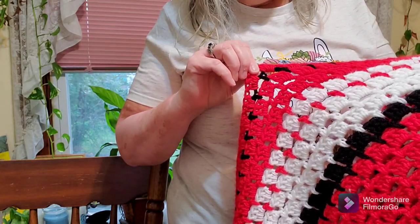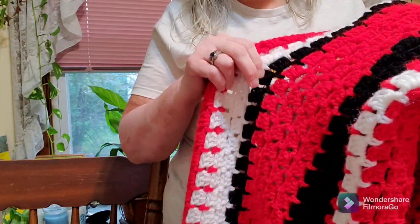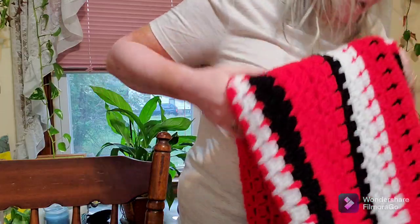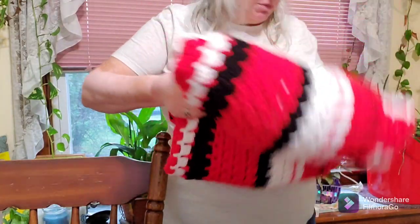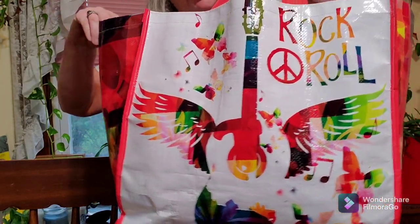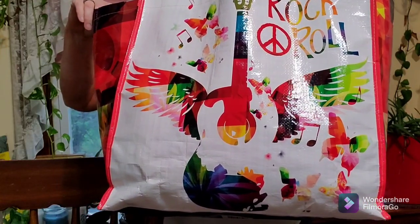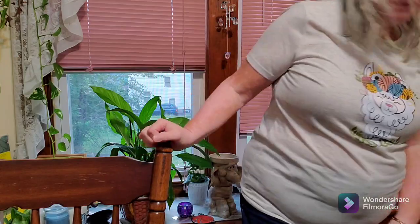So it was 62 inches when I was somewhere, I think, at this white. Or maybe at the end of the black, I think it was 62 inches, or around this one. Anyway, so it's bigger than that. And this is going to be his Christmas present. So one finished Christmas present blanket. And since we are in the Rock and Roll Hall of Fame area, this is going to be the bag that it goes in. And I will wrap it and stick it inside this bag for him for Christmas.